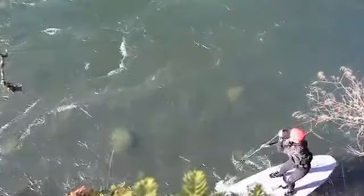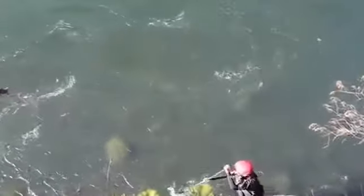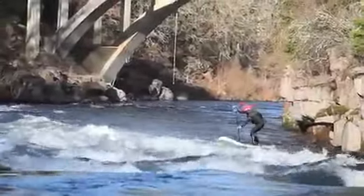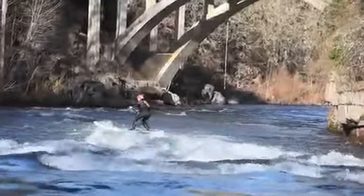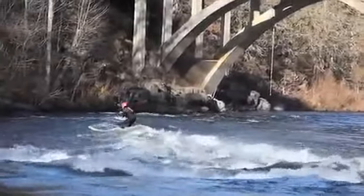To be prepared in the river, you need to do research on the river you're going to run. I also recommend taking a lesson with a local kayak or paddle shop. Having that river knowledge is so important.